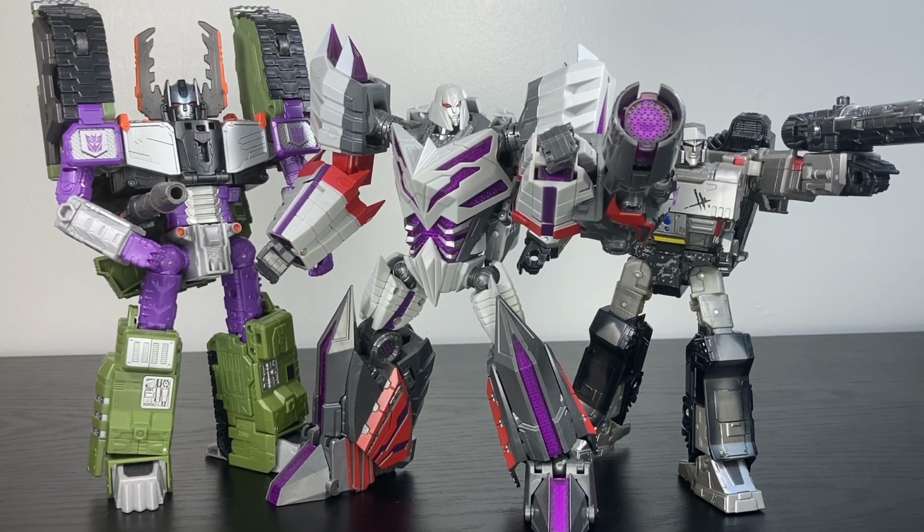That is why I love Megatron. That is why I love these figures. And that's why these 3 are my absolute favorites. You get to see just how wild his designs have gotten over the many years of Transformers.